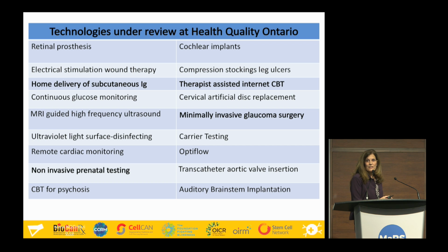Non-invasive prenatal testing is a diagnostic test. Minimally invasive glaucoma surgery is a surgical procedure. And then you see there are a few other specific diagnostic tests and different devices like cochlear implants and retinal prosthesis.